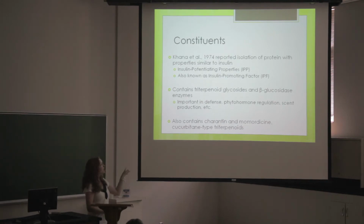Bitter gourd also contains charantin and momordicine, which are specific triterpenoid glycosides. They are responsible for giving the bitter gourd its bitter flavor.